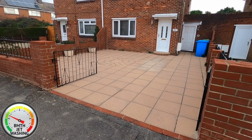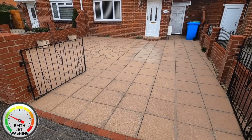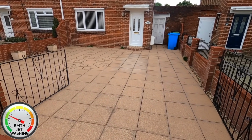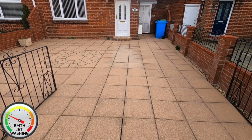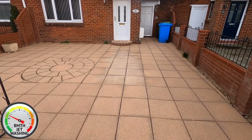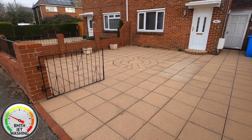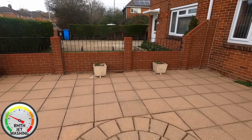Okay, it's the following day, and this is what it looks like, all dried out. Looks lovely. You can see where the car has protected the slabs over the years. So they're a different colour. But yeah, all the walls are done. Let's go and have a look over here.